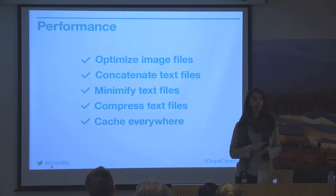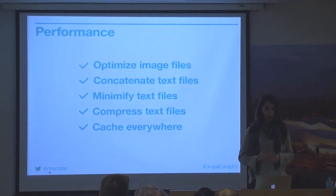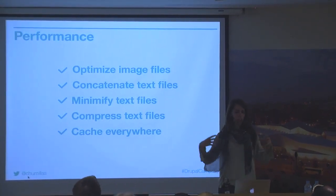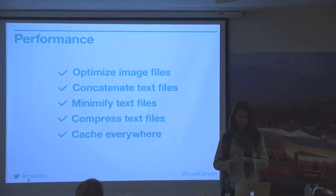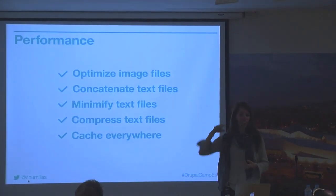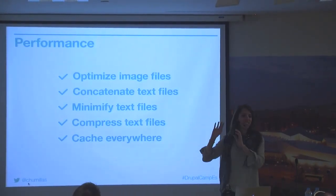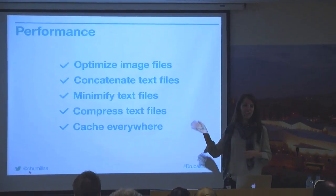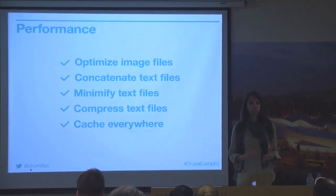If we were to do a recap of the things that are important on the front end to improve performance, we could say that we have to optimize image files, concatenate all the files together, minify them, compress them, cache everything. Do you remember it from the performance page of Drupal? Drupal does it for core, for the core stuff. Remember, if you do a theme for yourself, not everything of that is done. So here's where the themer, the team that is developing the website, must know all the stuff that they are doing.